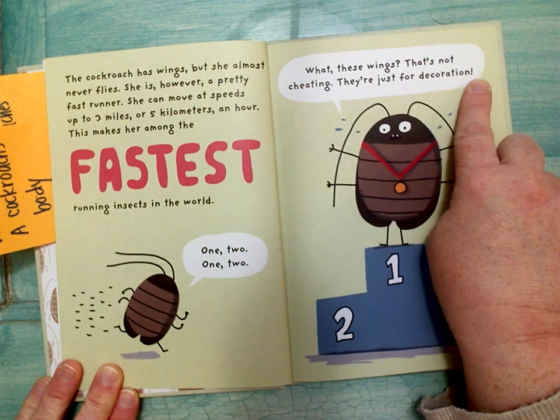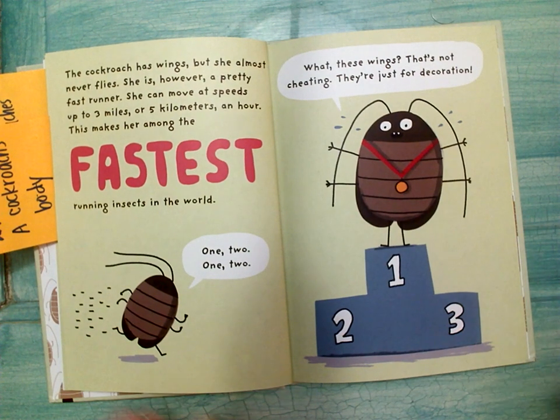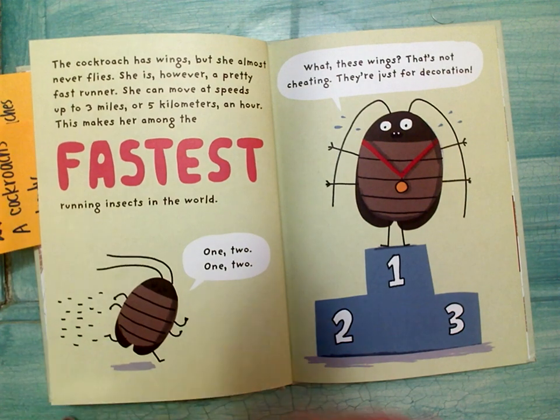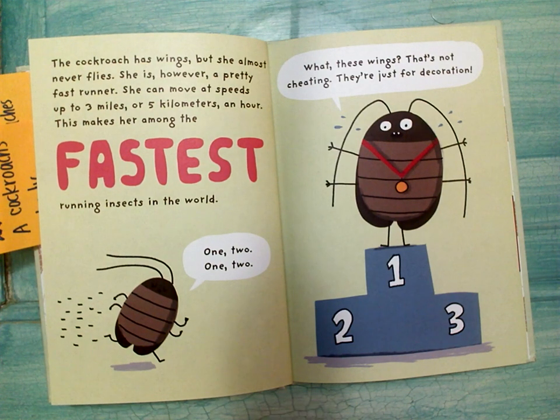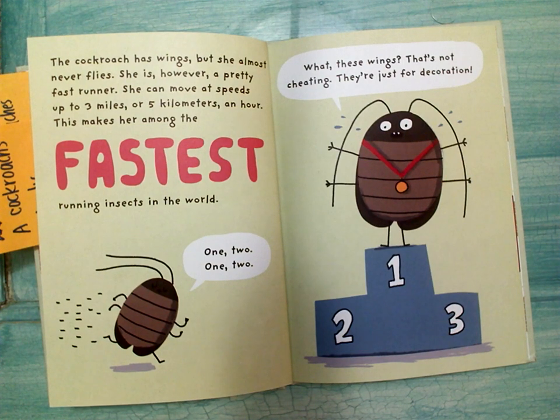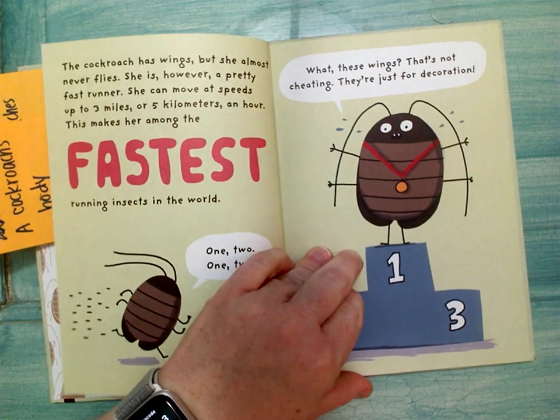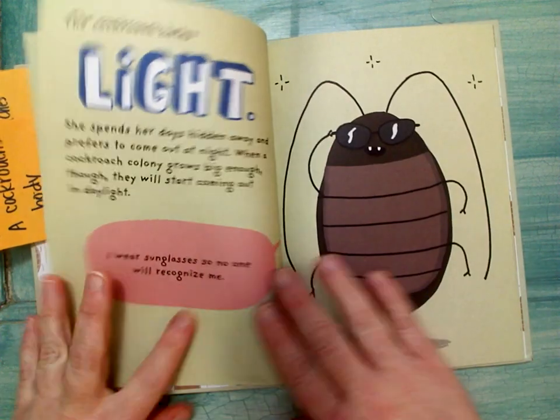They're just for decoration. So I think that this is still about a cockroach's body because it's talking about her wings. Now it is talking about how fast they can run, which somebody else suggested, which is a really cool wow fact, right? But I don't know if it's really changing from them talking about their body. They're still talking about their body and kind of what they can do with their body.